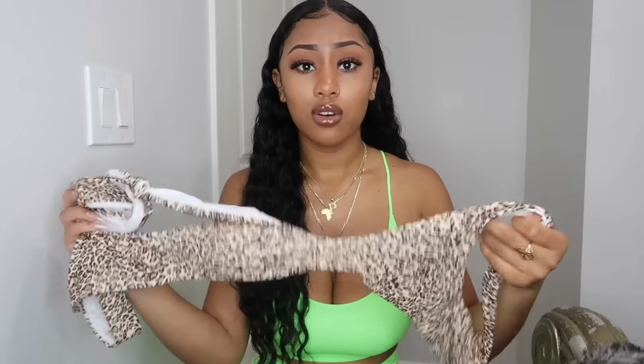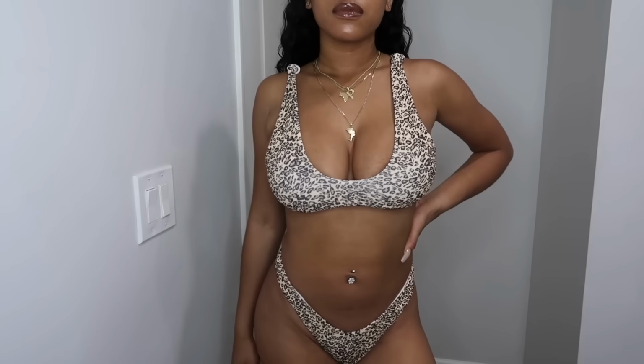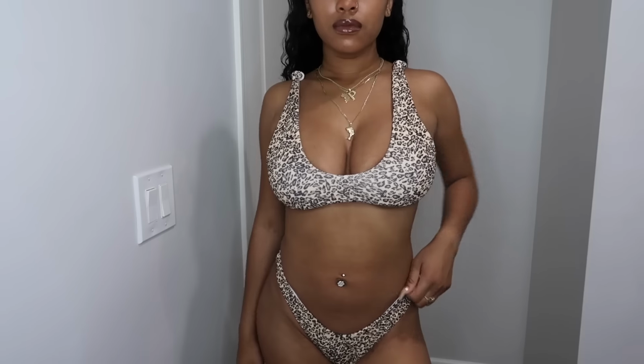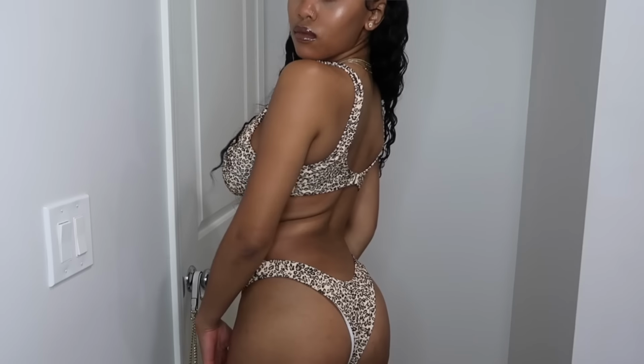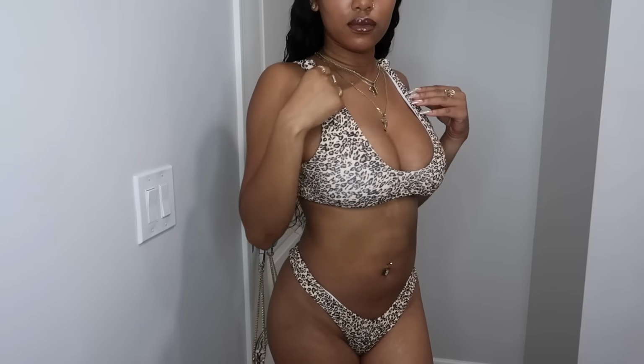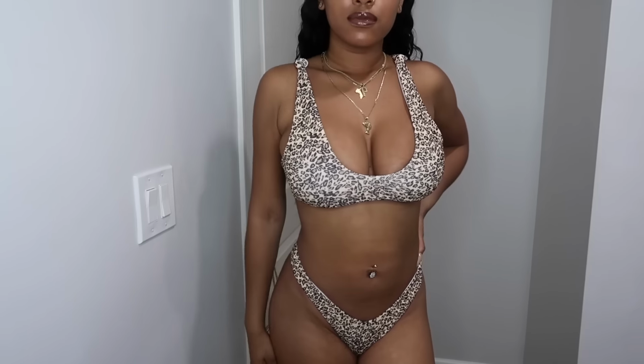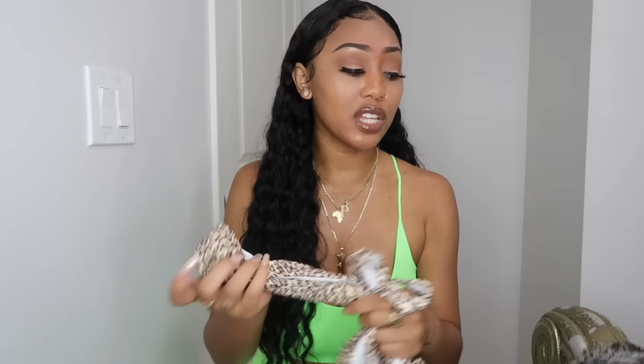The next swimsuit that I tried on was this cheetah, or I think it's leopard. I'm pretty sure this is leopard. Tried on this leopard swimsuit. When I got this, I was kind of going for a different look. I had a whole different idea in mind, but I feel like when I tried this on, I kind of look more like an auntie, but I still think it's really cute. Honestly, it's really cute, comfortable, and I feel like the top is perfect fitting. The top fit me perfectly. The bottoms also fit me perfectly, and also the pink swimsuit, the bottoms also fit me really good.